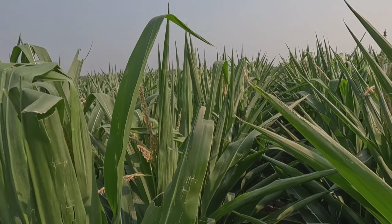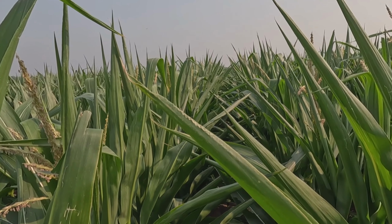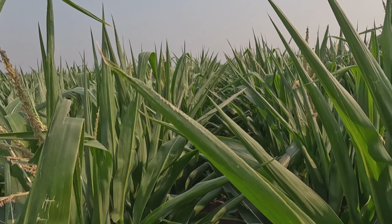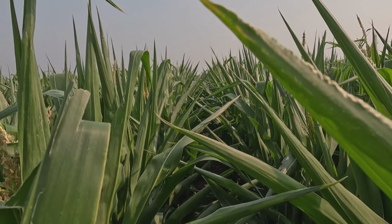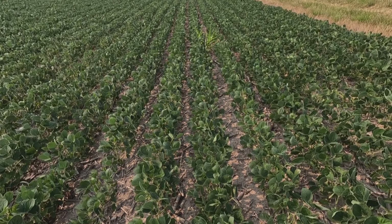But we're down to the crunch time. I mean, 2 inches of rain tonight and tomorrow could make a huge difference on it, but its days are about numbered. And then it's going to have to keep raining, because like I said earlier, one shower is not going to make or break this crop.